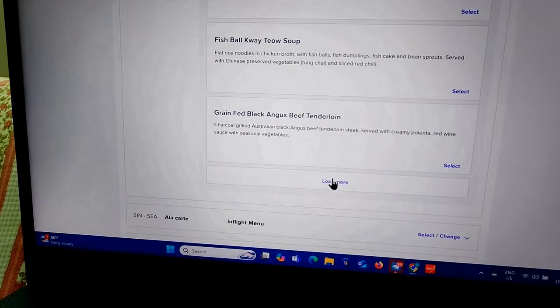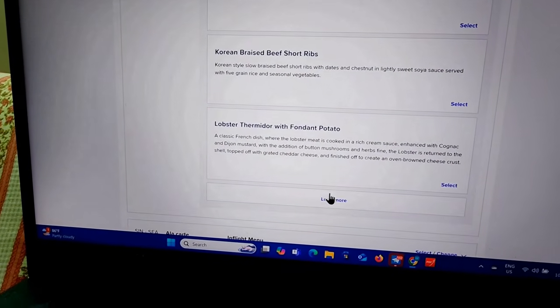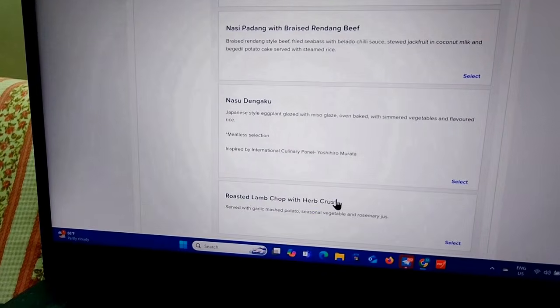When I first looked at the menu, I was very surprised to see such an extensive list of menu for passengers. How can one ever feel hungry with such an extended menu?